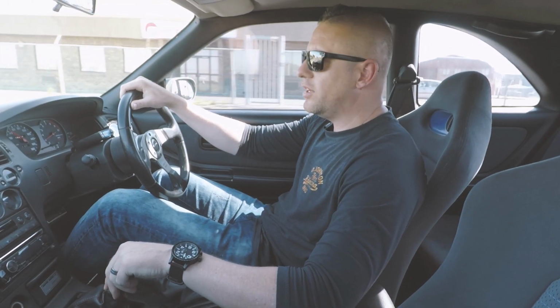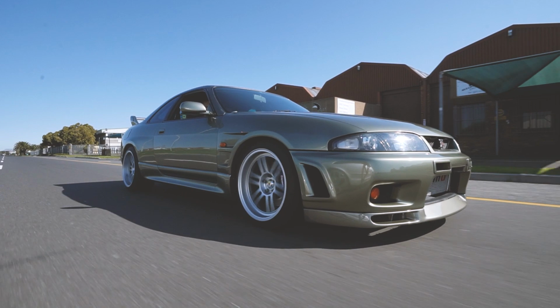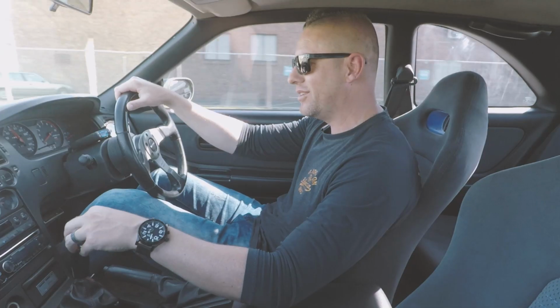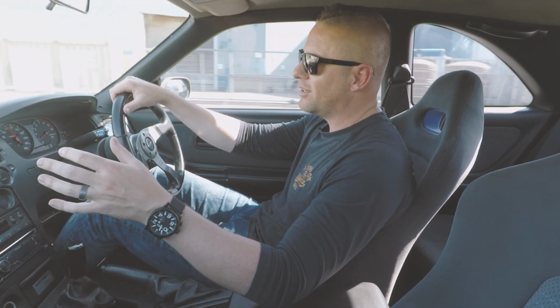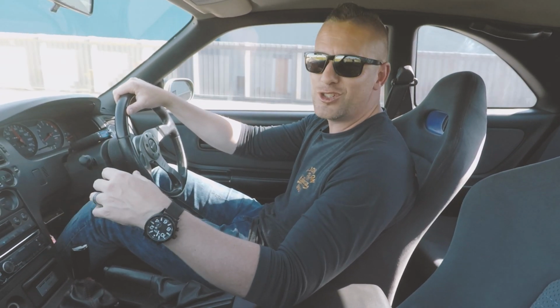Driving this R33 brings back so many memories of my childhood, and mainly playing Gran Turismo. So it's been a really great experience in this amazing old school JDM supercar.